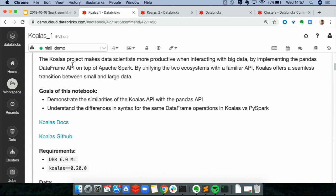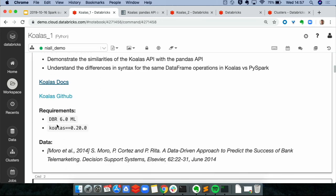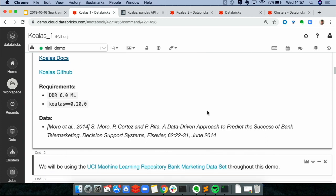Within the notebook itself, we have the Koalas docs, and then the GitHub as well that we can go to. So our requirements, as we've just installed, are Databricks runtime 6.0 ML and Koalas 0.20.0. The dataset that we're going to be using is actually a relatively small dataset. This is entirely for the purpose of being able to run in Community Edition. The real benefit you get from Koalas is being able to utilize a distributed setting whereby you can work on large datasets, but using existing Pandas code.